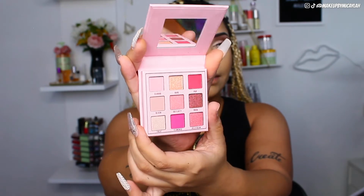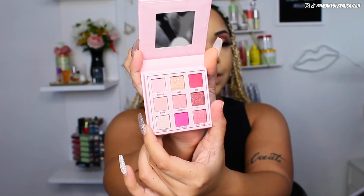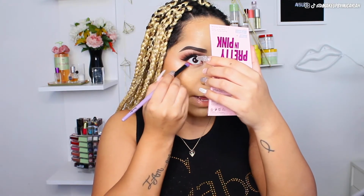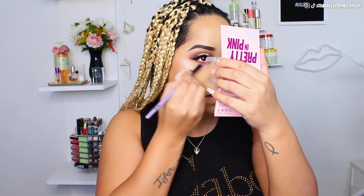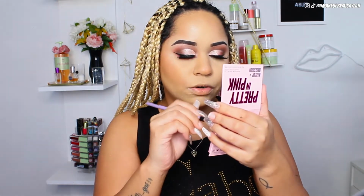I'm gonna take Pop and pop that on the lower lash line, and I'm going to blend it out with blush, and then I'm going to be taking Bare and putting it in my inner corner. I'm nervous about this, y'all. Ooh, my under eyes creased so bad. At least we're covering up with pink, you know? Hey, look at that. It's so pretty. I hope this doesn't stain my under eyes because I'm going to look crazy.